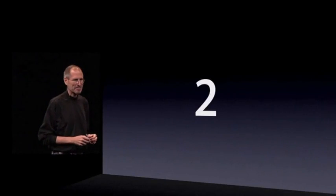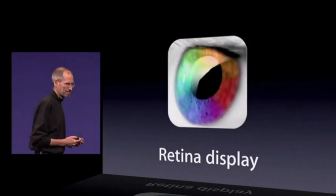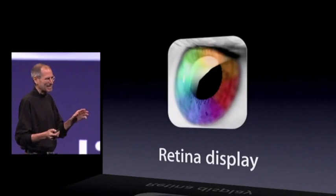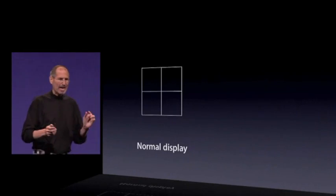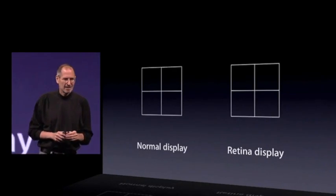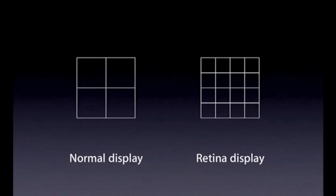Second one, this is a biggie. Something we call the Retina display. What's that? Well, in any display, there are pixels. Here's 4 of them. We start off with the Retina display by dramatically increasing the pixel density. 4 times as many pixels in the same amount of space.